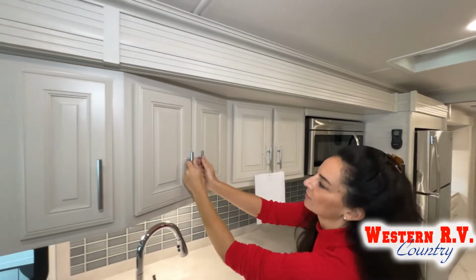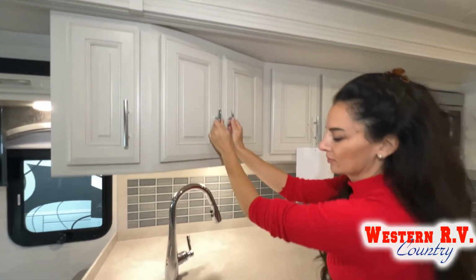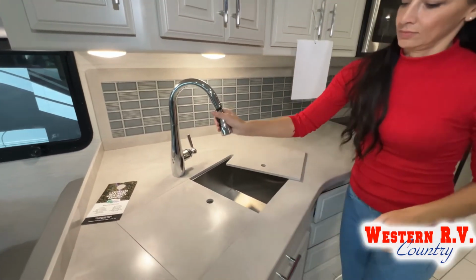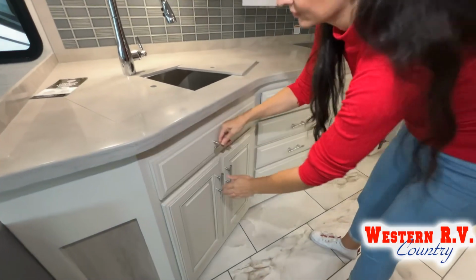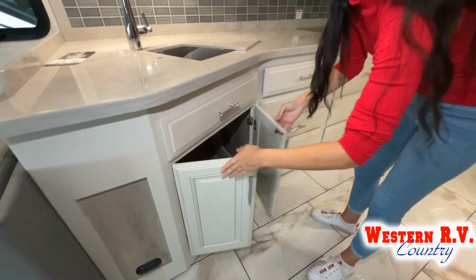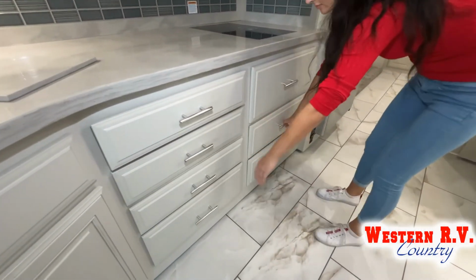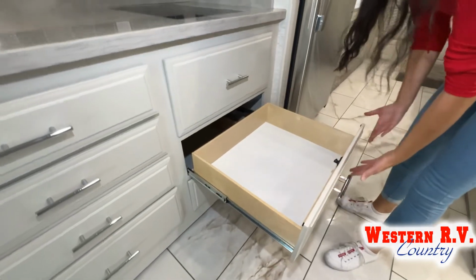While watching this video, take note of the innovative ways the manufacturer has used every possible space for storage and practicality. But there are many features not shown, and we don't have the time to show you all of them in this short video. You really have to come in and see this RV to fully appreciate all that this unit has to offer.